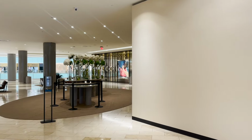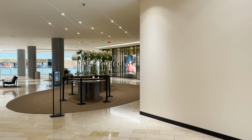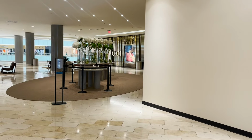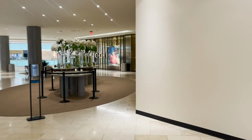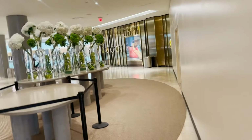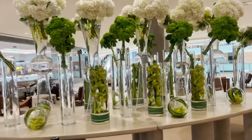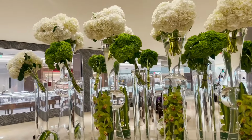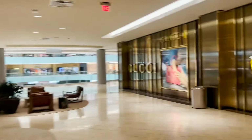Okay, I am here in the Galleria Mall in Dallas, Texas. I'm getting ready to do some looking around while I wait for my flight to depart, heading back to the ATL. This mall has some very nice stores. I'm just gonna give you a look at some of the things that are available here in the Galleria Mall. They have this very pretty centerpiece arrangement with live hydrangeas, green and white. Earlier, they were pink. Very pretty.